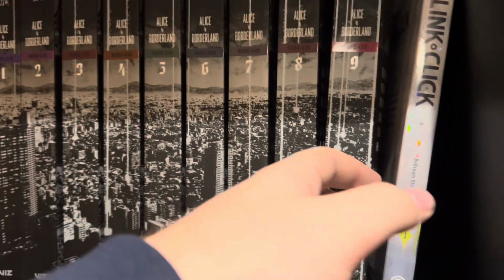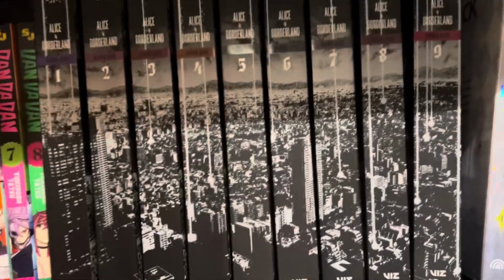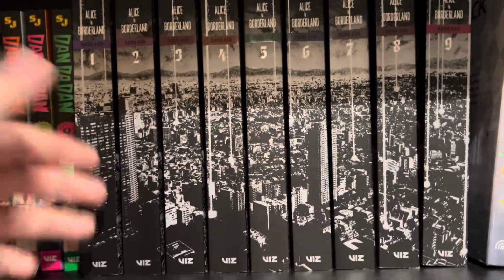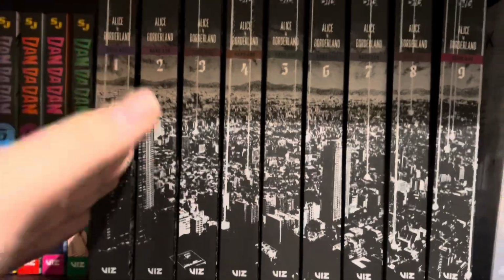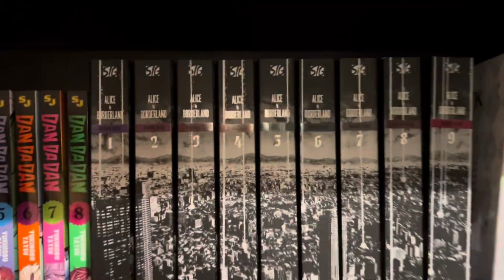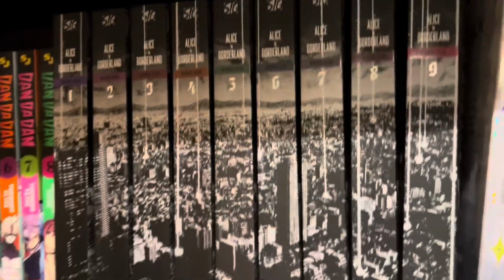I got Alice in Borderland Volumes 1 through 9, top 10 series of all time. One of my favorites, 10 out of 10. Incredible read. It's a story about these friends who are basically sick of life. They don't really know what to do with themselves, and they're pretty lost, and they get transported to this world. It's kind of an isekai, but it doesn't follow any of the isekai tropes. Hijinks ensue, but it's also the scariest death game of all time. It actually makes you feel like you're in the game. The first game had me jumping up and down with excitement after they survived. Oh my god, was it insane.